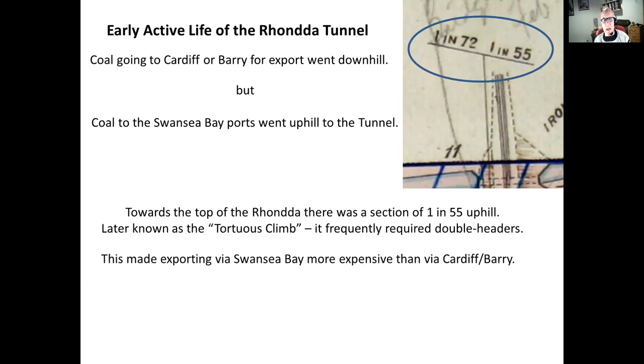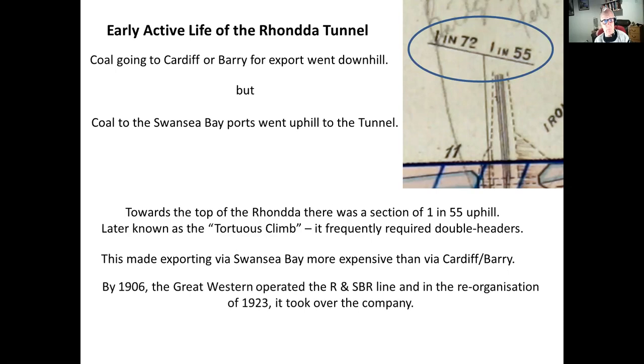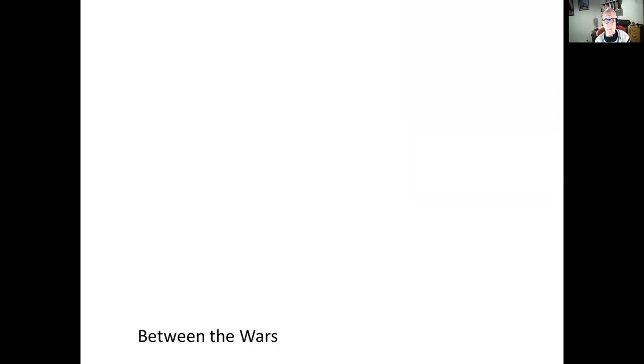It made exporting coal to Swansea Bay more expensive than taking it out via Cardiff or Barry or even Newport. So the bulk of coal continued to go down to Cardiff or Barry. And by 1906, the Great Western Railway was operating the Rhondda and Swansea Bay line. And then in the reorganization after the First World War, in 1923, it just took over the company. A couple of pictures of between the wars.